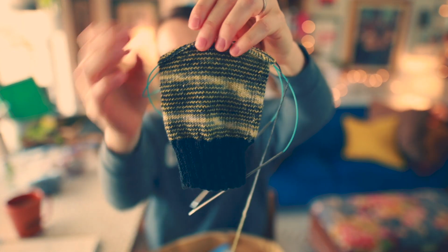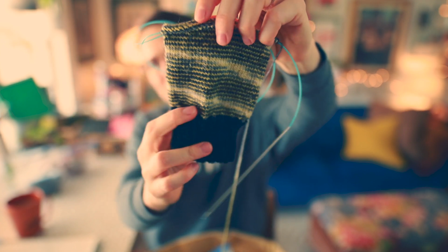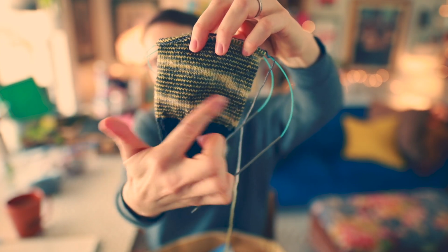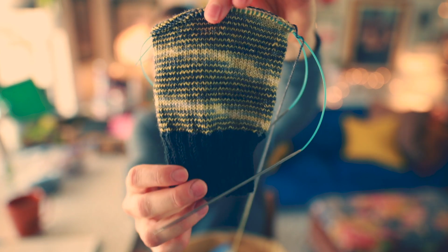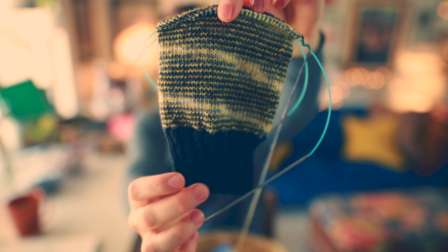But I decided that I was going to use that to knit up a pair of socks for my husband, which is what I have going right here. And look at how cool it's striping. It's so neat. I love this spiral kind of striping pattern that it has going on in the sock. Got those golden night colors in there.